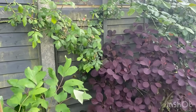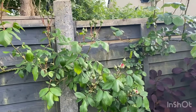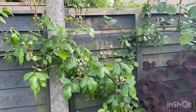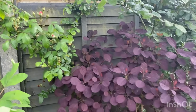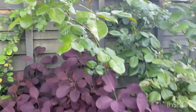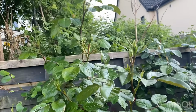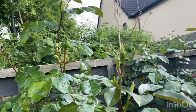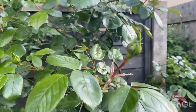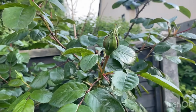At the back we have lots and lots of buds. That is Starry Fortune. It's a climber. That's going to look amazing. And we have the Cotinus, the smoke bush, and here we have Florentina. That's going to look absolutely fabulous as well. Lots and lots of buds.